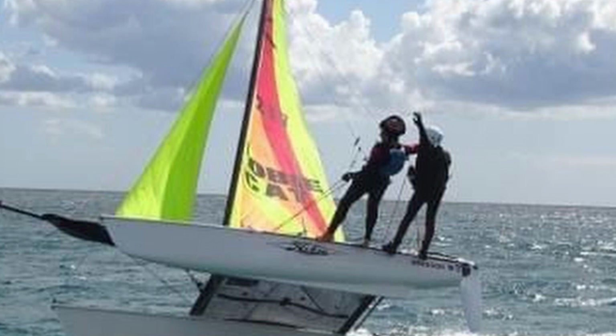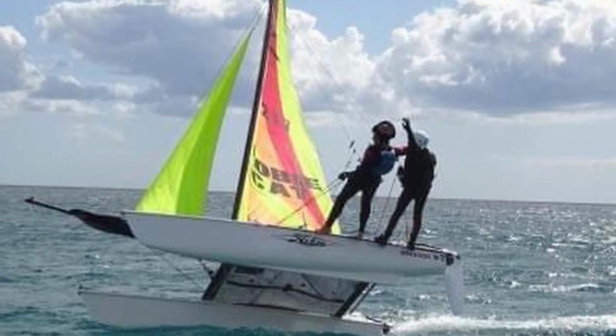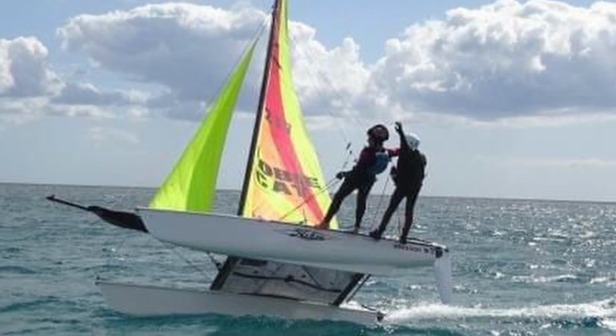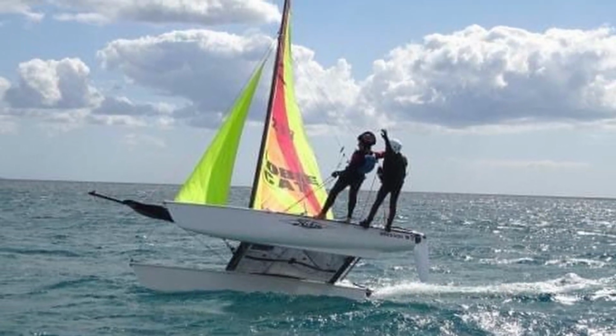Flying the hull, hand in the air. Now, if you didn't know, that is how you claim it. Thanks very much, Luigi, for sending us in those pictures and video of your absolutely smoking hot looking Dragoon.